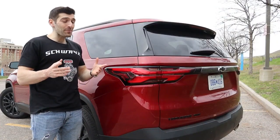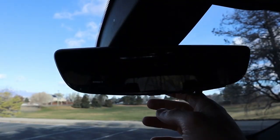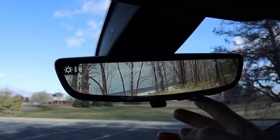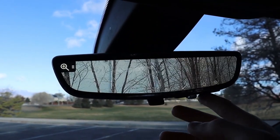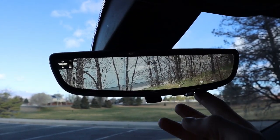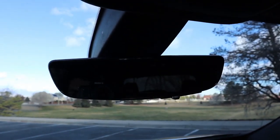All right, now let's talk about some of the fun and hidden features specific to this Traverse. First, let's talk about the rear view camera mirror. This is a really cool feature and the first time I've ever used it, but with the flip of a switch, you can turn the rear view mirror into a camera display for you to be able to see out of the rear without being blocked by several rows of seats.